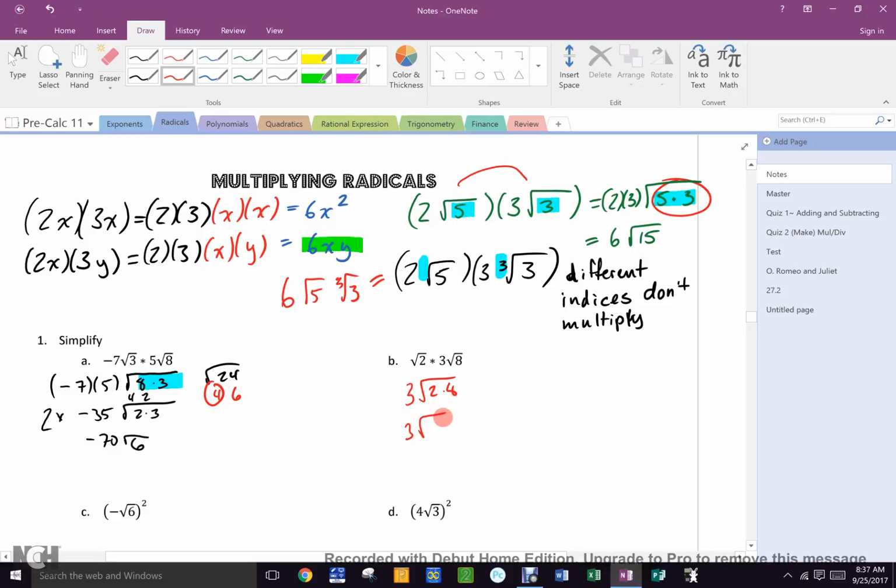Which is 3 root what? Well, you said you wanted to simplify later, so shouldn't we do 2 times 8? What's the square root of 16? So what comes out? So what's the answer? 12. Everybody cool? All right.